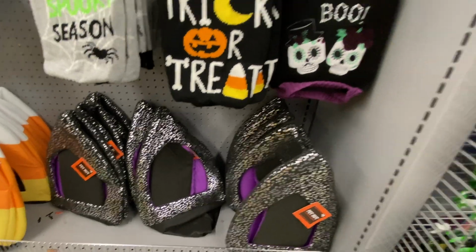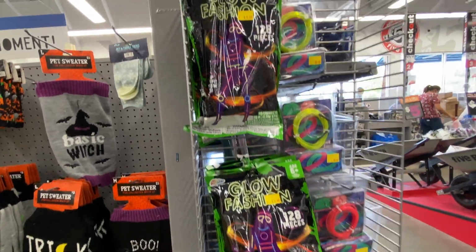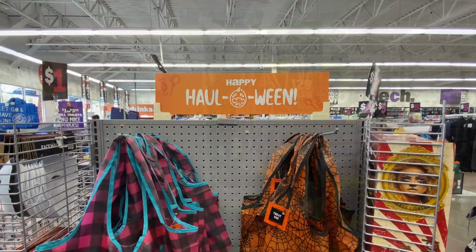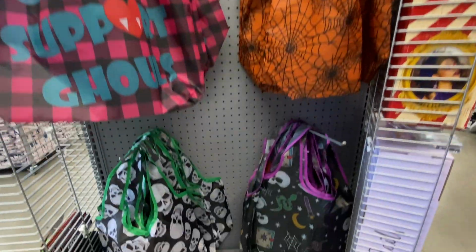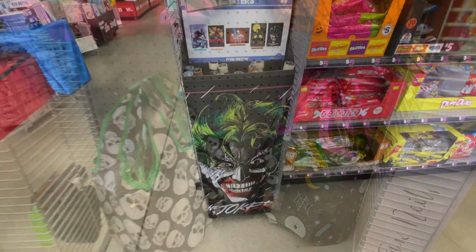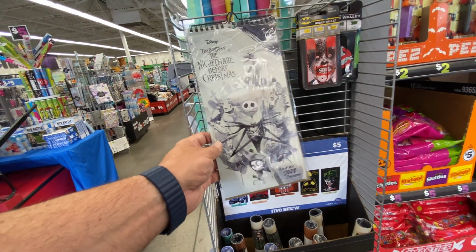And of course, more housing, some glow sticks and things. Of course, that makes Halloween parties fun. And then if you're going trick-or-treating, a couple of different shopping bag options here. Or if you just want to decorate, we've got some poster selections here.